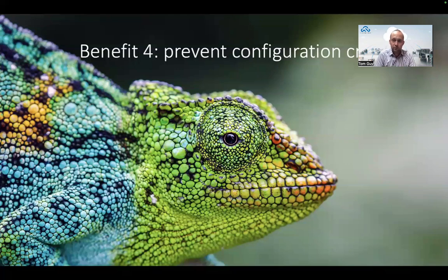Benefit 4 is the prevention of configuration creep. So you don't want your computers looking like this sneaky chameleon changing all the time. You don't want that variation in state. You want a consistent experience. You want consistent settings, consistent apps. And you can ensure that with Deep Freeze, that you always return to that consistent state. You're not going to have this sprawl of configurations as students add things they shouldn't, change things they shouldn't. You just completely stop that problem.